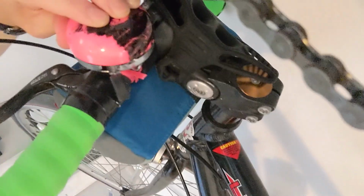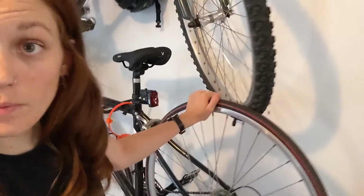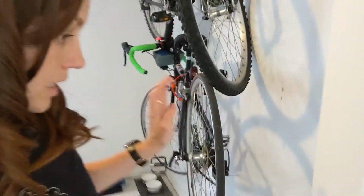And it's got my little kids bell that I've zip tied on for when I'm out doing social rides. So yeah, I've got this up and just a few more things before it is really functional. Oof, I've torn up the wall getting these bikes up.